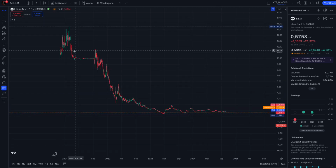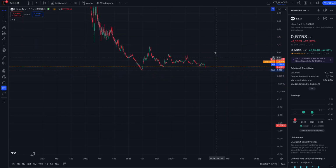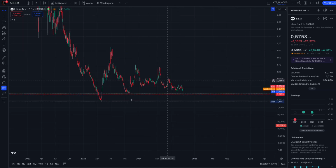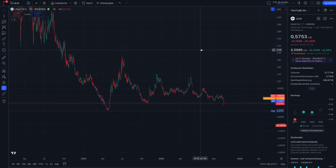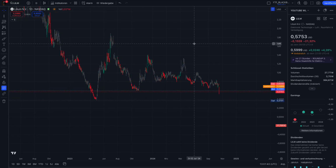Guys, IPO price back in 2020, I remember because I traded Lilium during that time, and then we came back slightly below $10, and you can see one last attempt to break out and sayonara. Then we had a very huge price drop, so I will show you some chart techniques because the main purpose is to educate you in trading, guys. That's why I do my best to make it as simple as possible. I think it's sometimes very complicated to understand charts, but I do my best to show it in a way that's hopefully understandable.